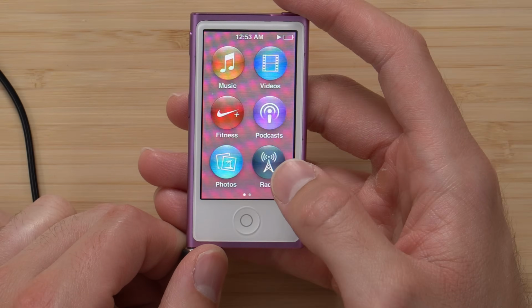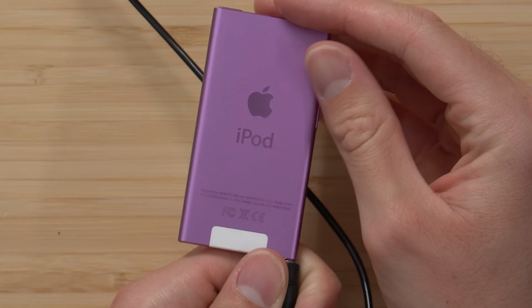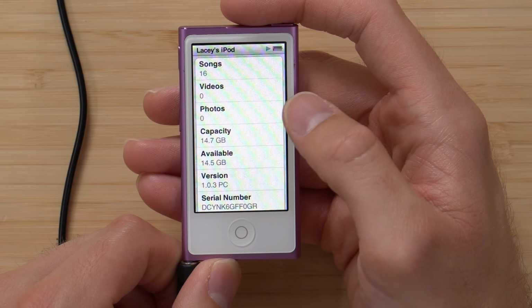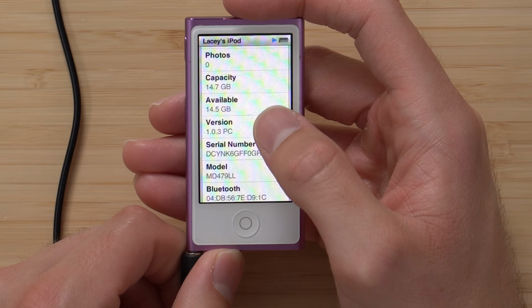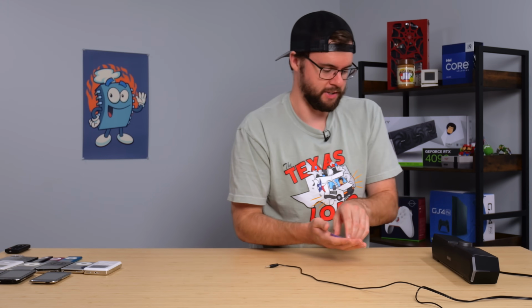Let's explore a bit more. We got the radio, of course. We got videos, but no videos. And how big is this thing? I don't see how many gigs are on the back, so let me go ahead and check here. We got Lacey's iPod with 16 songs, and it's got 14.7 gigs available, and okay. That's cool. It does work, which is great. Let's put it to the side and move on.